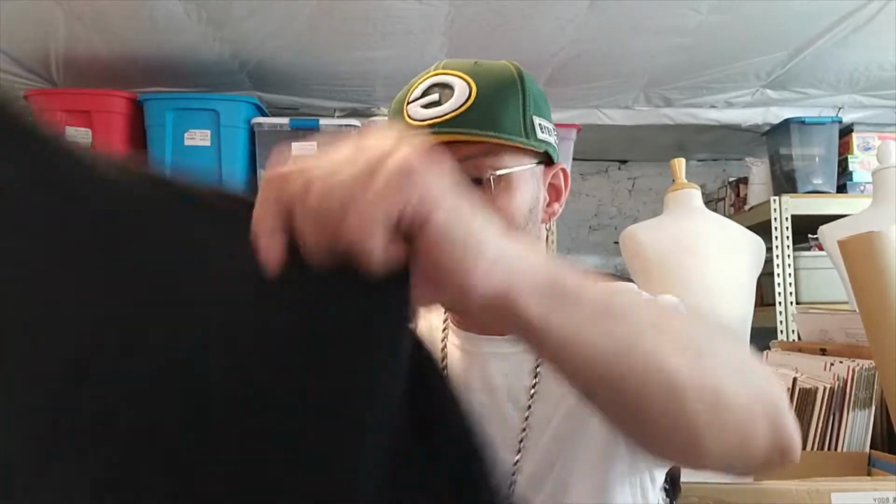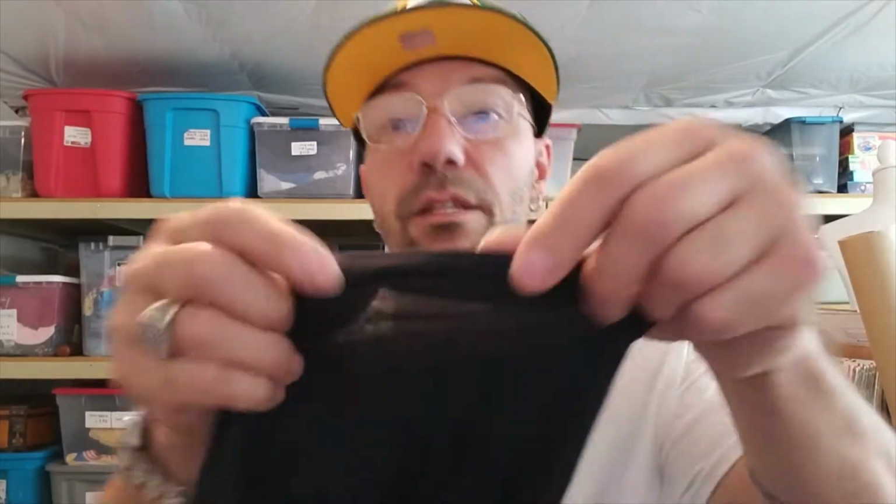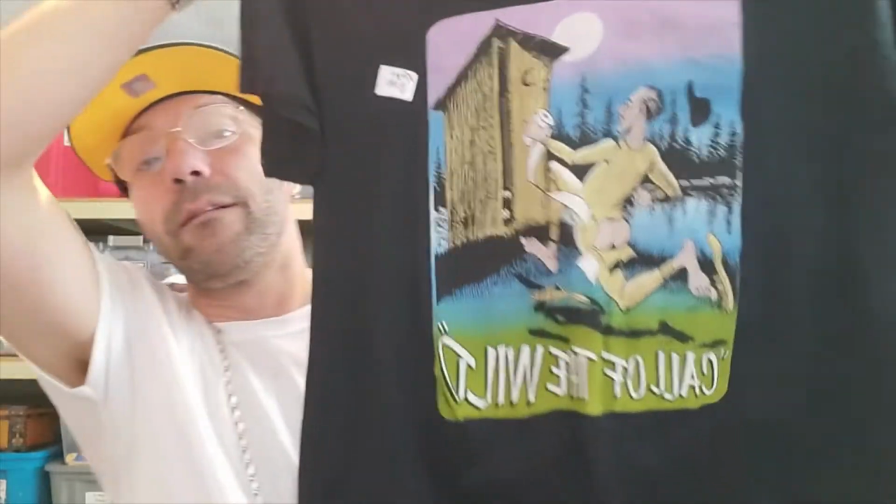This was vintage. I wasn't sure how old this was, but it was made in USA. It's thin, but it's not single stitch. So I don't know if this is a reprint. Actually, it is. It actually is a single stitch. I didn't notice that. I thought I saw two on it. That's funny. Check that out.